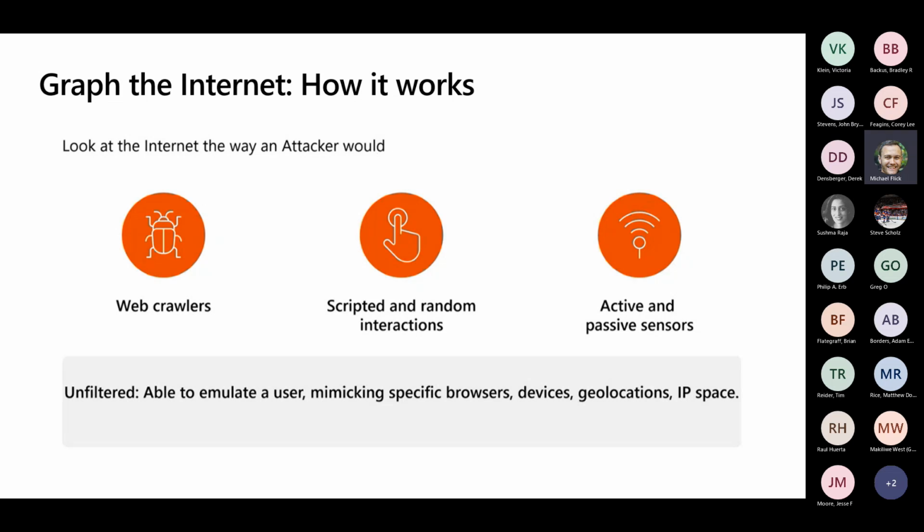We also conduct light scanning of the IPv4 space. That occurs across a number of the most commonly used ports. We also have a number of passive sensors and active sensors. For example, we have a network of passive DNS sensors, gathering data for passive DNS resolutions and making that available within the internet graph. And then also selected third parties to fill in the gaps of that graph.